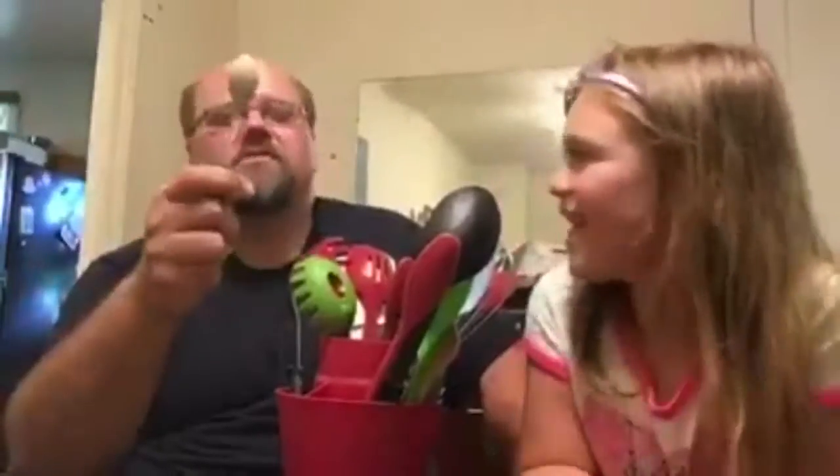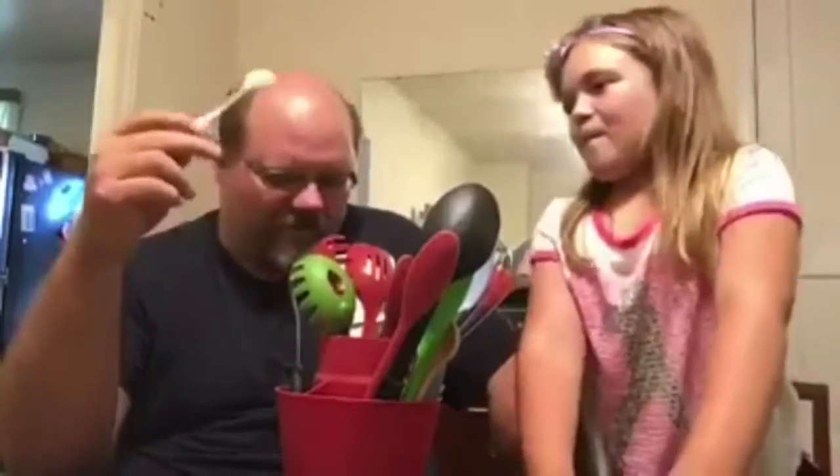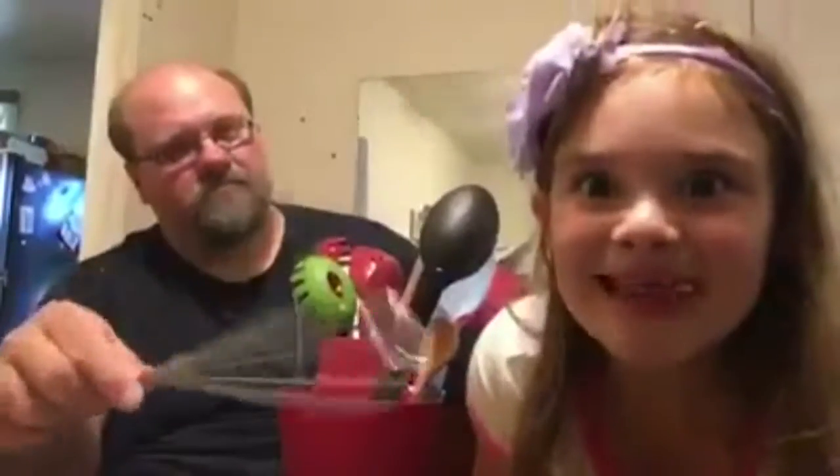What do we do with a baby spoon? I don't know. I had that when I was a baby. My mom must have put it in there. Well, that is a crazy keepsake. And sometimes I lick off that.